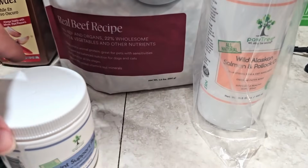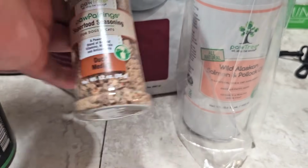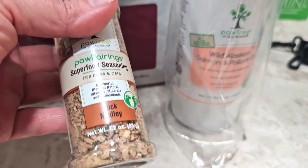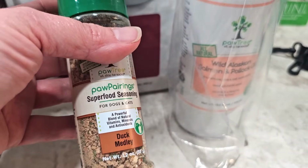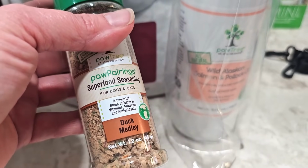So altogether, the Core 4 pack unlocked the free shipping for my entire order, but I also grabbed one of these little shakers. This is something that's meant to be added onto food in small amounts to entice your pets to eat if they're being finicky or something or not feeling well.